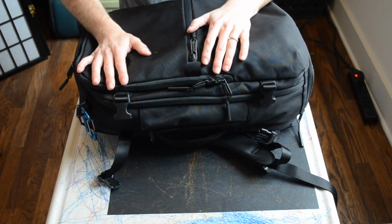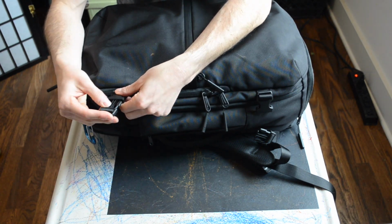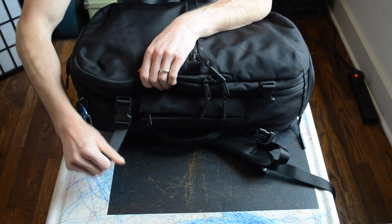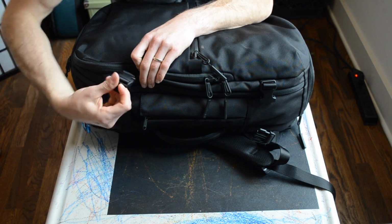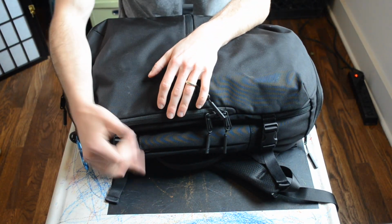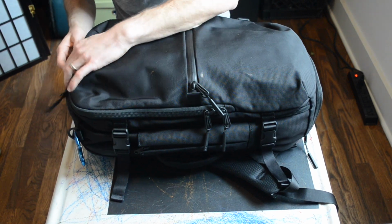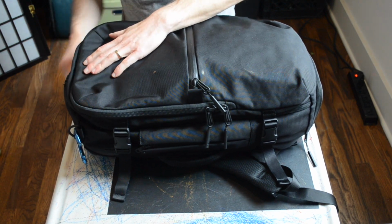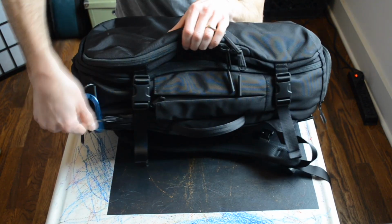I wanted to save these last two pieces because these were my only gripes with the bag. I do like the idea of these compression straps. I noticed this first on Chase Reeves' review of this bag. When these are cinched down, they reduce the volume and pop the bag off your back, like turtleback I call it sometimes. What's kind of frustrating with it is when you're going to unzip the main compartment, it can't make it past.